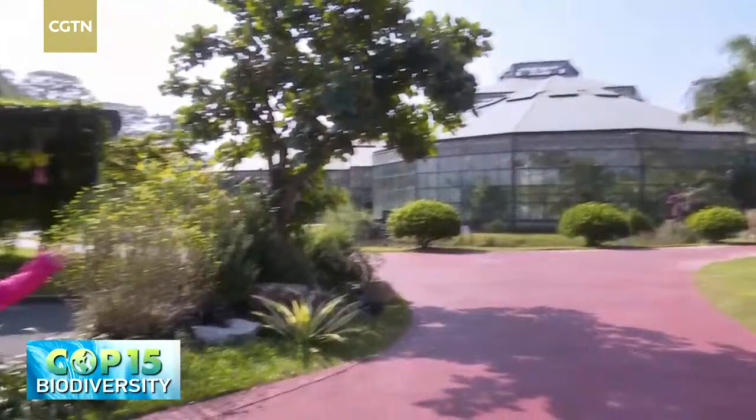I'm reporter Huang Fei, and you can see we're at a very picturesque location. This is the South China National Botanical Garden. This is one of the largest subtropical botanical gardens in the world. And I'm standing outside a conservatory, and this place has been leading efforts to conserve biodiversity for many decades, and we're going to see a lot of examples of that.